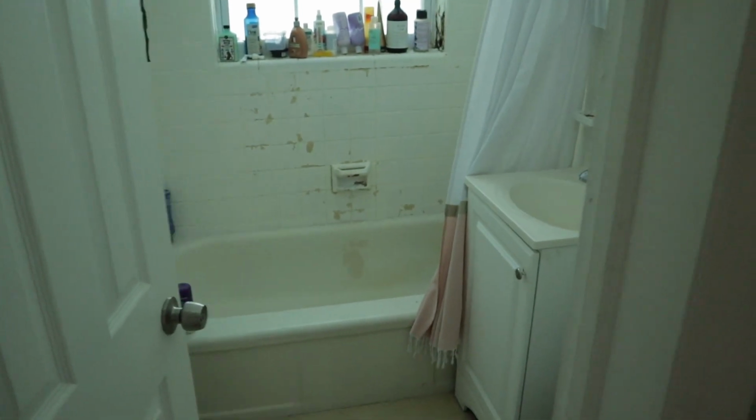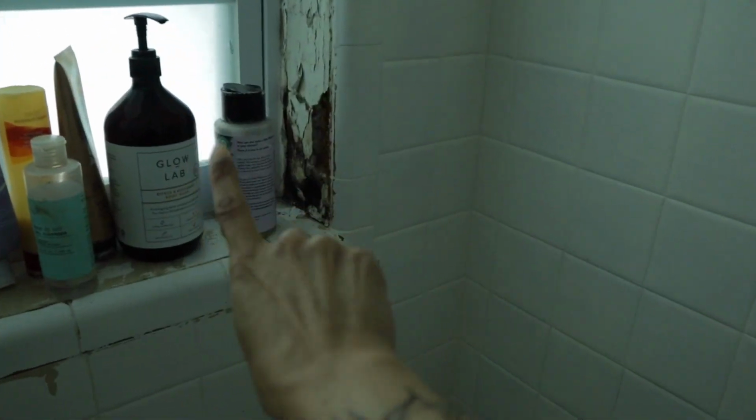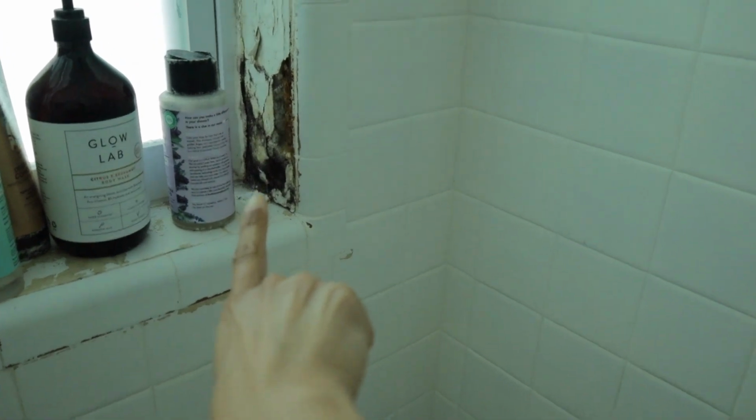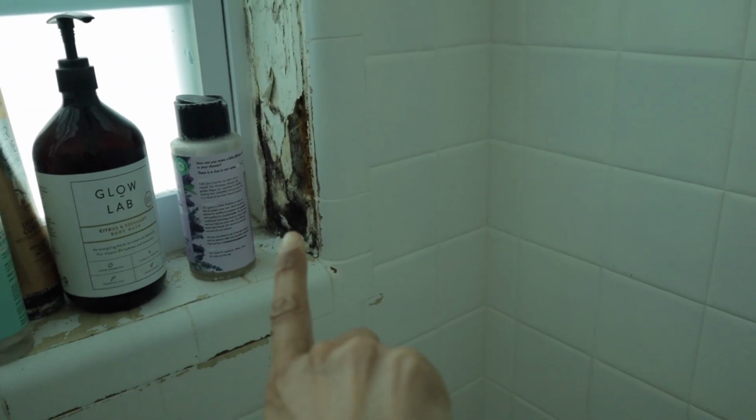This is what my bathroom looks like right now. Oh my God, it's seriously so embarrassing. Okay, and the reason why we're doing renovation is this right here. Like, there's mold in there and it's gross and it needs to go. And so obviously that's not where the troubles end with this bathroom. They just like painted over this gross looking tile, so it's all chipping.